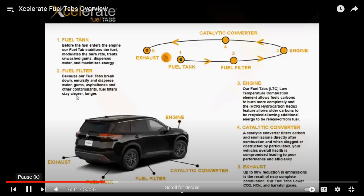Going into engine, I think we kind of went over that quickly, of what it does. One of the other big parts, and we'll talk about this in the next slide, is hydrocarbon redox. And it's not redox, that happens too, but redox is the recycling of carbon. And what our product does, it works very differently than anything with amine compounds or any type of detergents in it. This recycles the carbon inside your combustion chamber. So it uses every bit of energy, and it takes what used to be waste and turns it back into energy again, and then puts it out of your exhaust 70 to 80% cleaner than the emissions before our product.